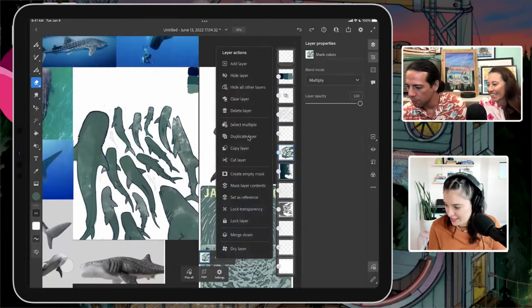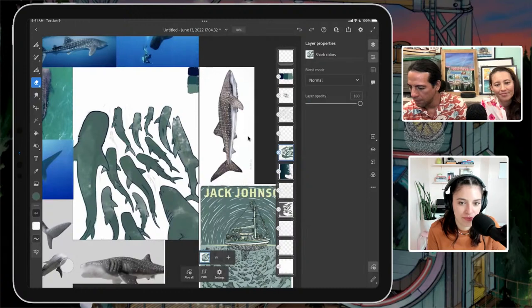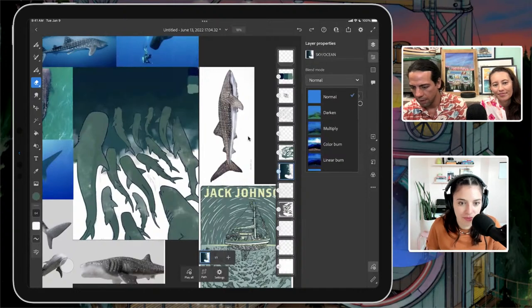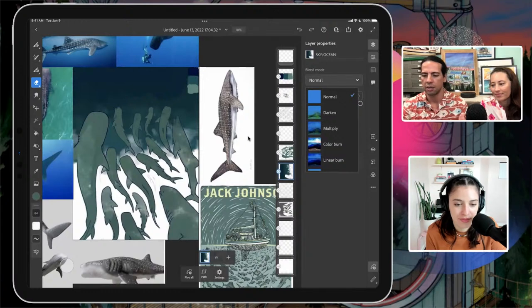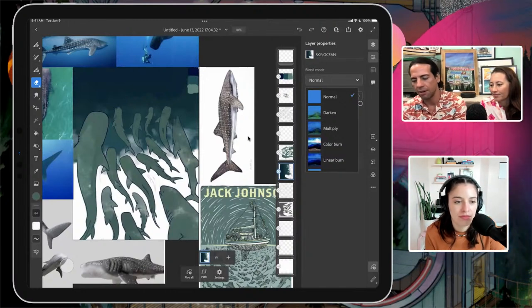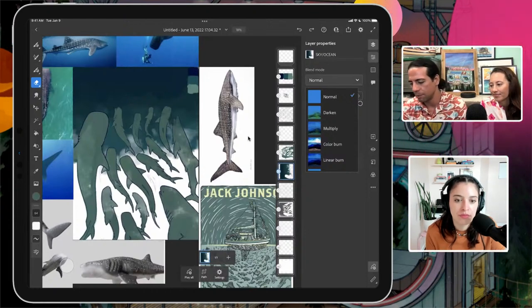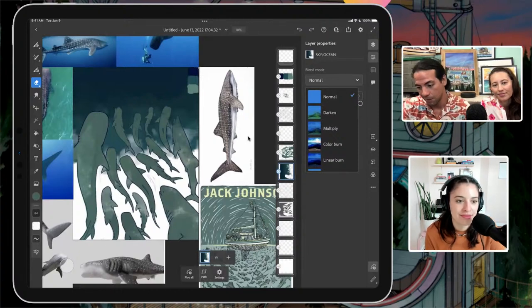I think I'm going to try one more option. I'm going to move that shark layer to normal. Okay. And then I want to see this back at normal as well. And then, okay. So if I wanted to still see the dark blue of the sky in the background, and not have the sky interact with the whale sharks themselves, I might just have them both on normal. And just for the purpose of building the piece right now, maybe we'll leave it at that.